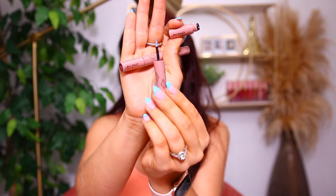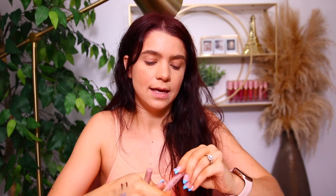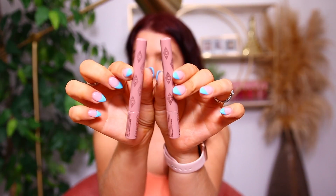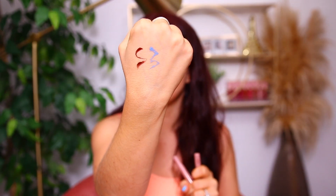I'll start with swatching just so we can see. So this one here is the Heart to Heart graphic liner, and these are actually really nice. I have been using them a little bit. I have the brown one that I keep upstairs. It dries down really matte and it looks nice on the eyes. The formula is also pretty easy to use if you've never seen them before. They're just like a little felt tip right there, and they have the packaging as well, part of the collection. So there are those 2 colors. So we've got a blue and then again a brown.